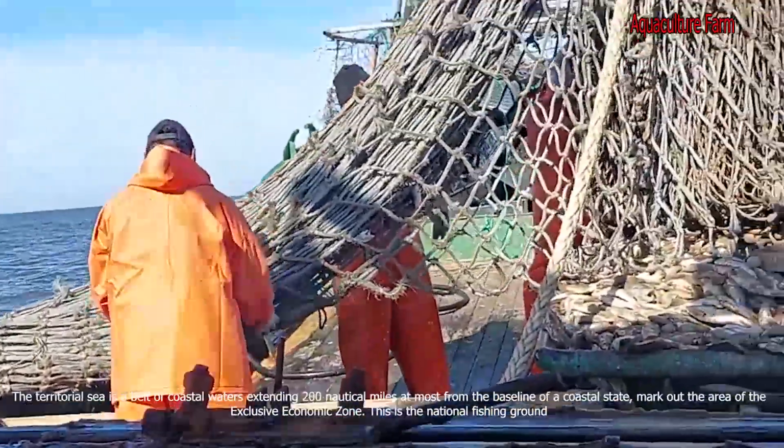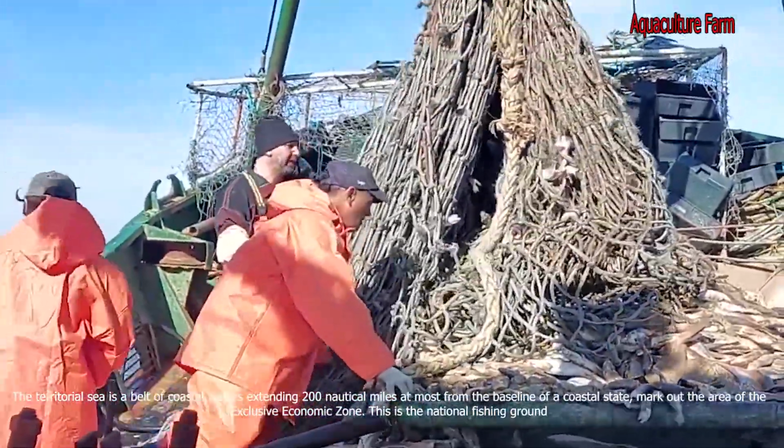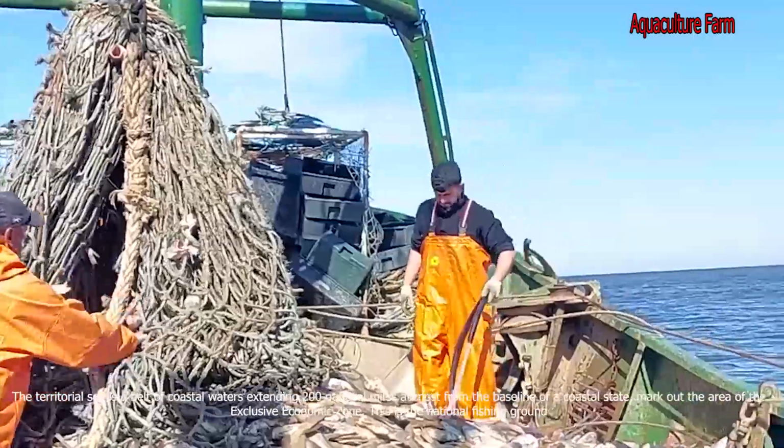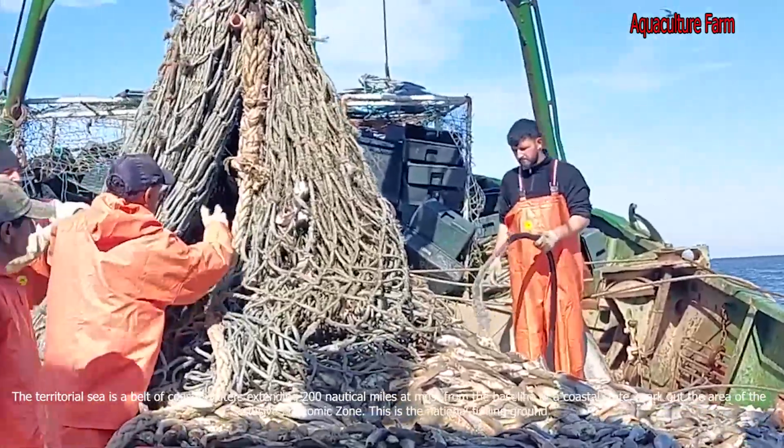The territorial sea is a belt of coastal waters extending 200 nautical miles at most from the baseline of a coastal state, marking out the area of the exclusive economic zone. This is the national fishing ground.